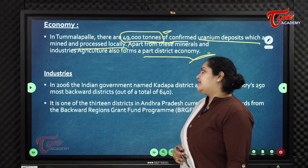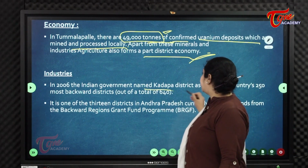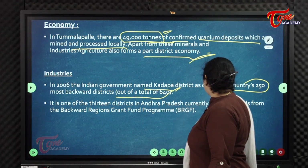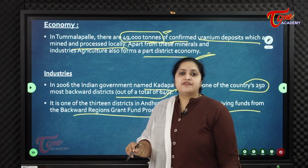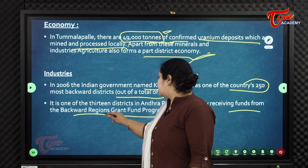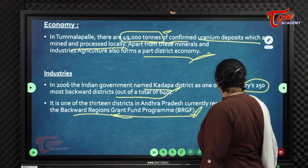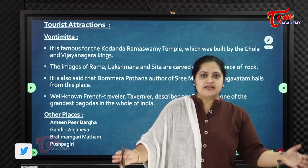Next, coming to industries. In 2006, the Indian government named Kadapa district as one of the country's 250 most backward districts out of a total of 640. It is one of the 13 districts in Andhra Pradesh currently receiving funds from the Backward Regions Grant Fund program. So that was the economy of Kadapa district, YSR Kadapa district.